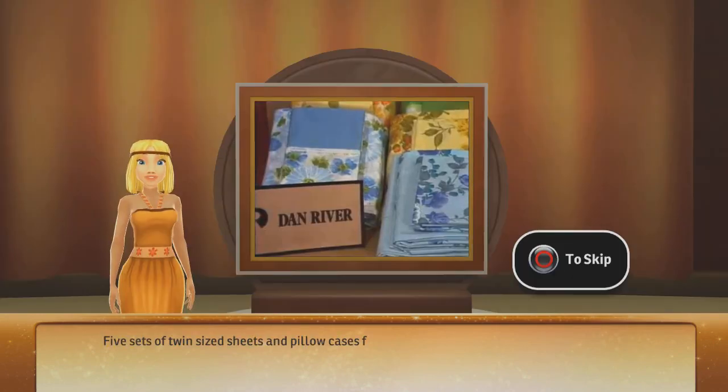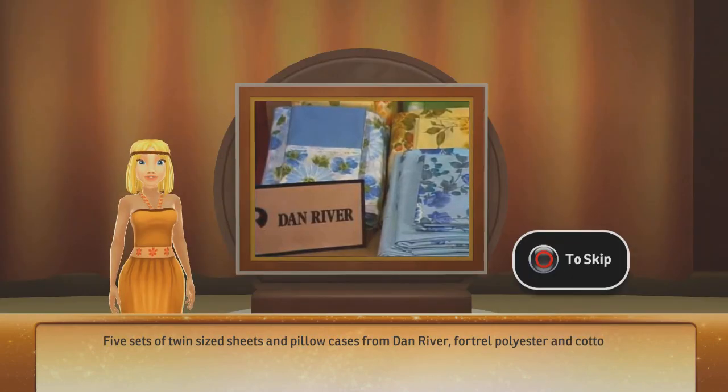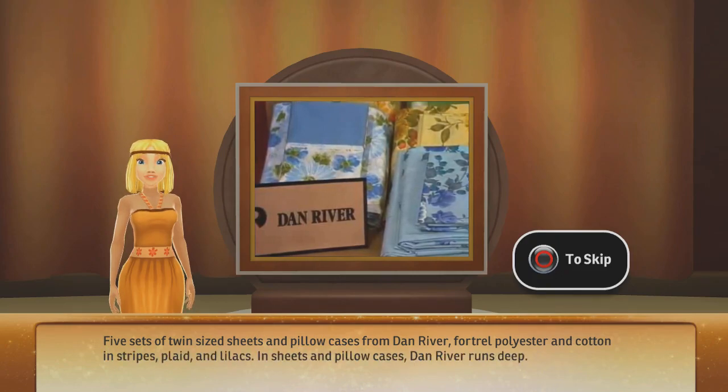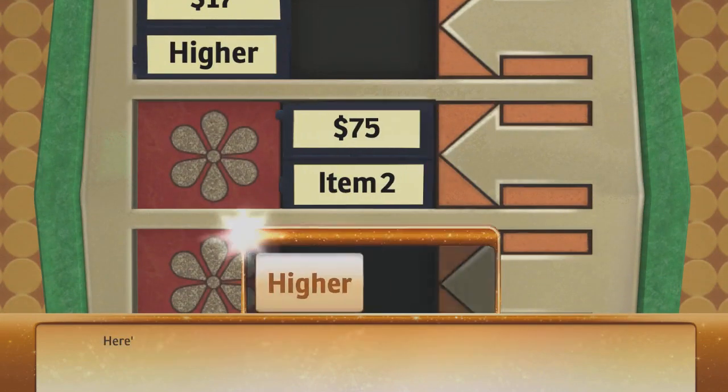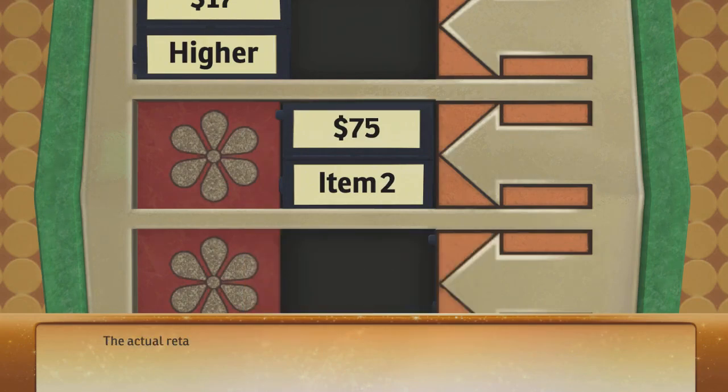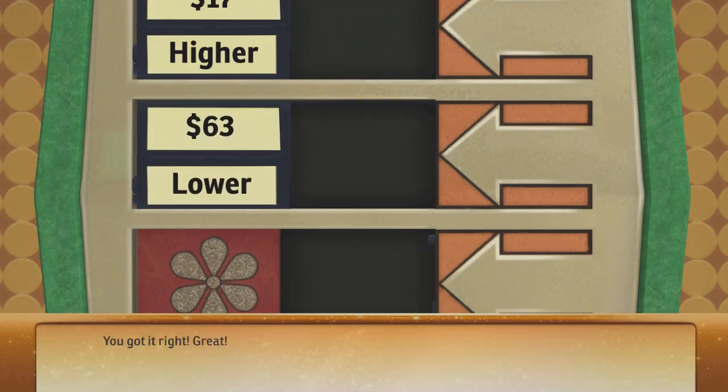5 sets of twin-size sheets and pillowcases from Dan River. Ultra polyester and cotton in stripes, plaid, and lilacs. In sheets and pillowcases, Dan River runs deep. Here's the incorrect value for this item. Is the actual retail price higher or lower? The actual retail price is... You got it right. Great. Okay, let's see the next item.